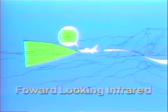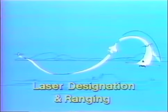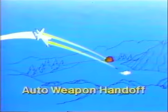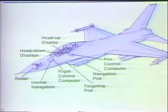For air-to-ground attack missions, the system combines forward-looking infrared imaging, terrain-following radar, precision pointing and tracking, laser designation and ranging, and automatic weapons handoffs to minimize pilot workload. Integrated with the other aircraft avionics, Lantern provides a complete and effective attack system.